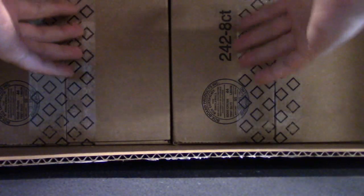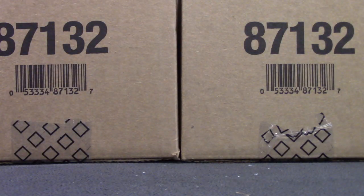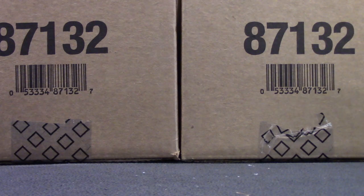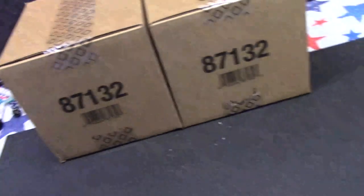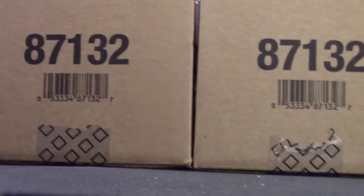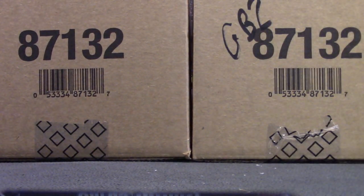Wonder why they did it this way this year. Instead of 12s, they did 16s, 2/8s. Maybe so they could print the same amount of cases they printed last year, but they say it's cases. They're actually getting 25% more because you're getting four extra boxes per master case. Who knows? 1, 2, 3 left, 4, 5, 6 right. 1, 2, 3 left. By default, this will be GB2.